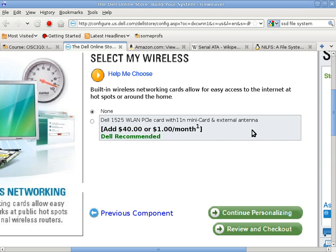Wireless, I don't think it's worth it to pay $40 to get the Wi-Fi connectivity. You can probably just go get a USB dongle from Fry's for about the same or less, or you can just wait. Okay.